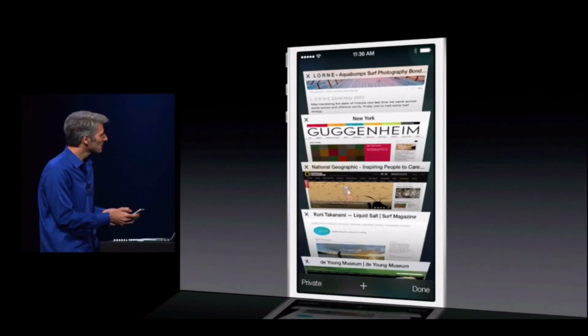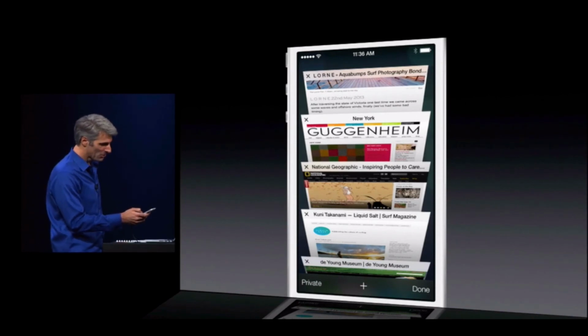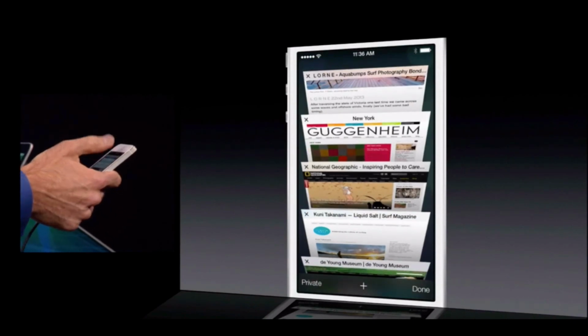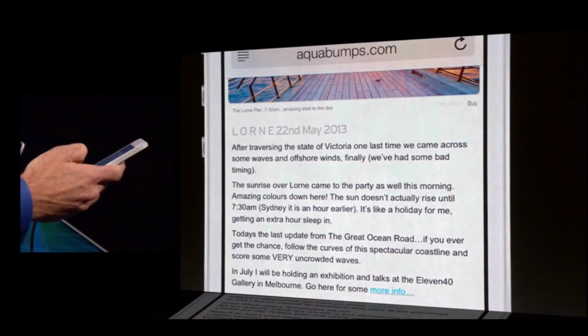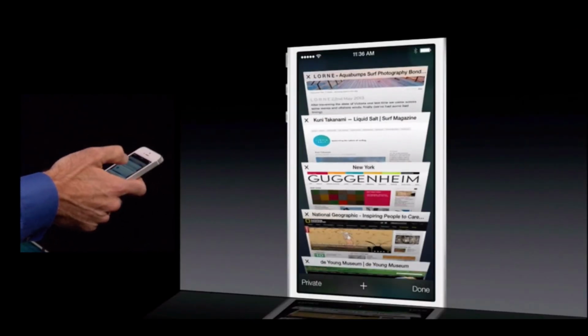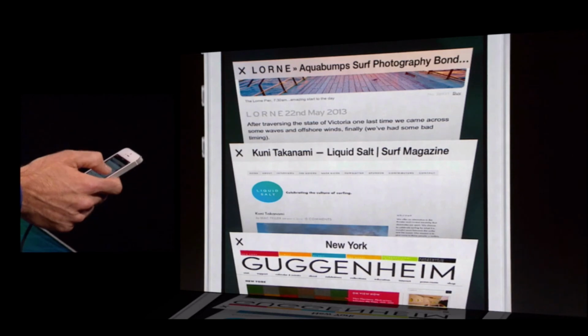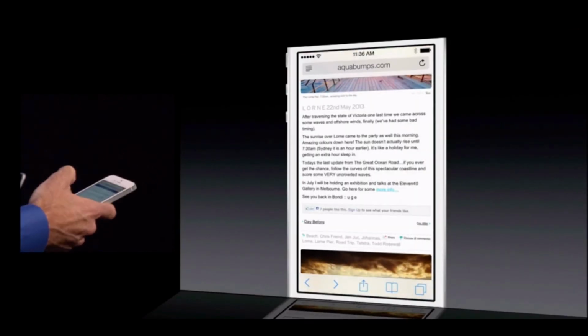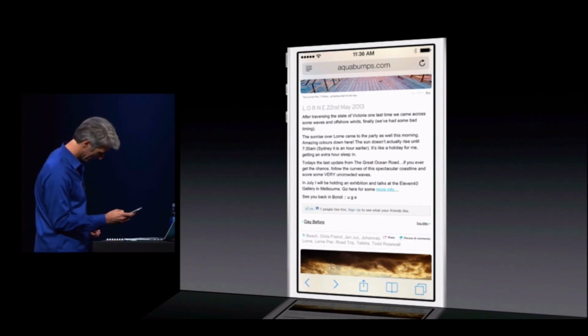And tabs, they're really nice to use. You can just tap, just sweep into a tab, back out, back in, back out. It's just fantastic. If you want to reorder your tabs, just tap and hold. Just rearrange them like this. And if you're done with a tab, just swipe it off to the side, and it goes away. And that's the new Safari.